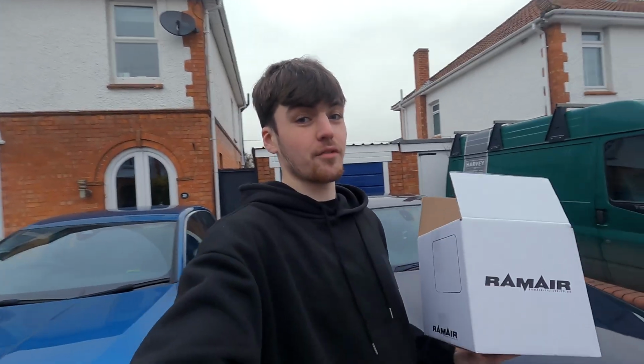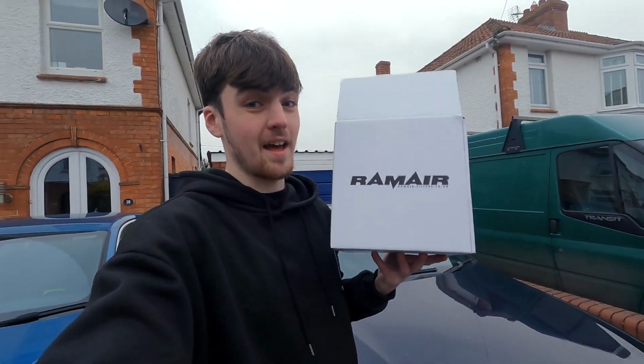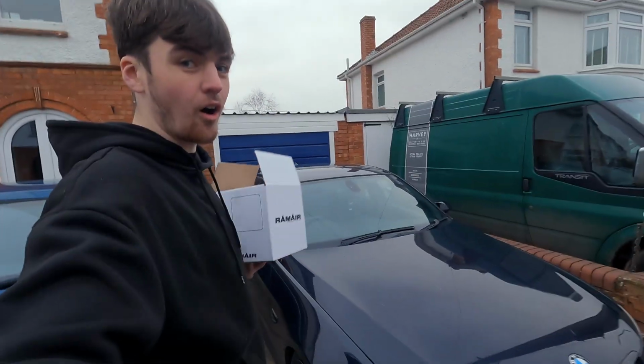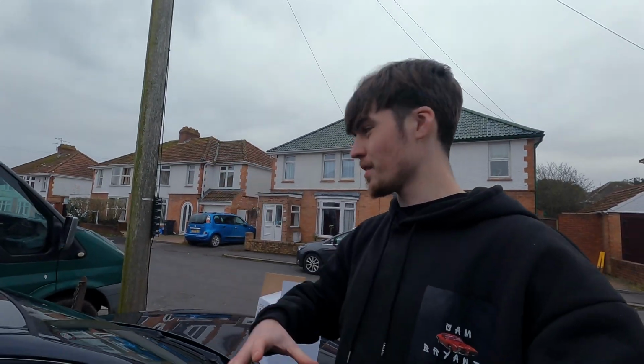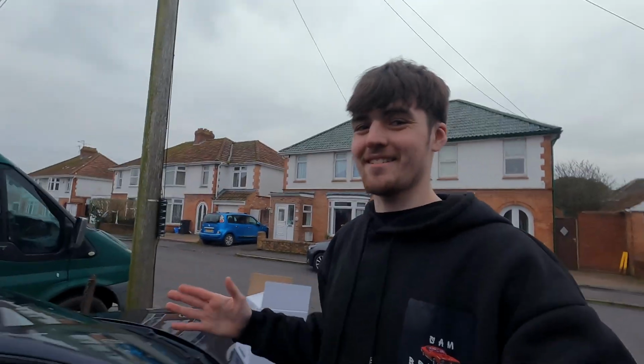But enough waffling for now, because this week we're going to be putting a performance air filter on my 320D. I told you this week's going to be feeling nostalgic. We've done a Ramair filter on my other cars that we've done in the past, and now we're going to be doing it to this car. It's a pretty nostalgic video, this is.